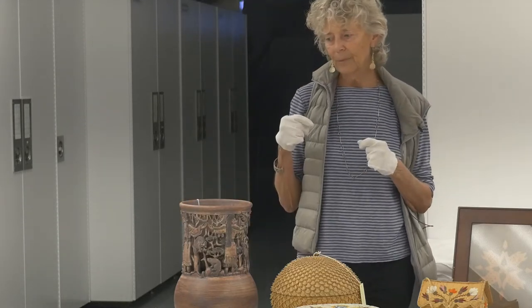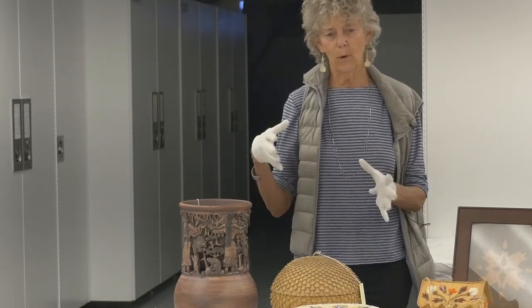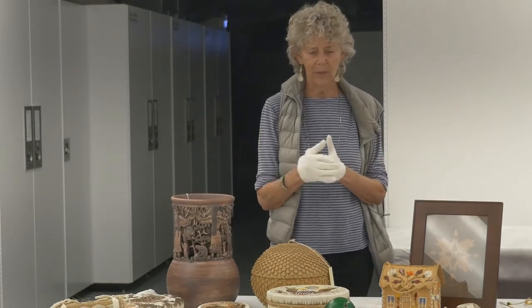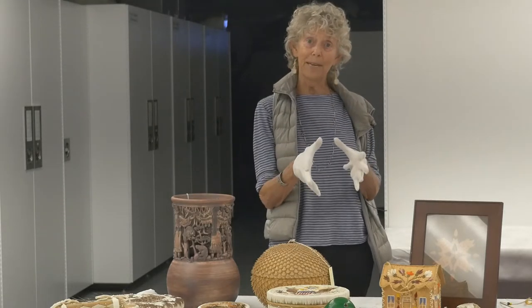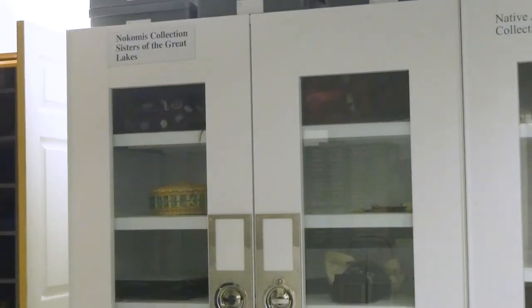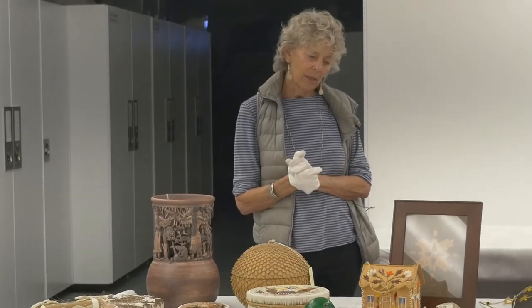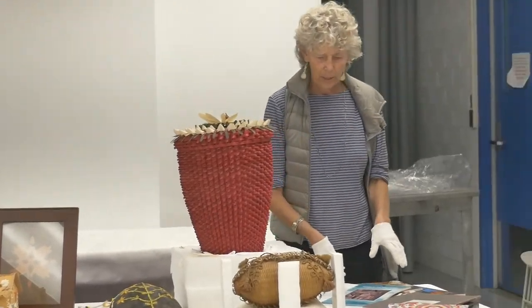collection. They did ask if the pieces donated or acquired with support from the Kellogg Foundation, if each of those pieces could go into the same cabinet so that the pieces could live together. And so we have a cabinet called Sisters of the Great Lakes Nokomis Collection, a cabinet here at the museum. So that was one project that resulted in a number of acquisitions.